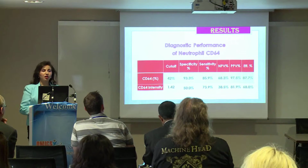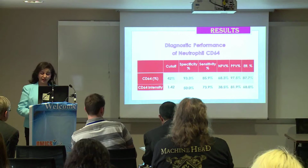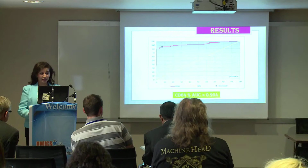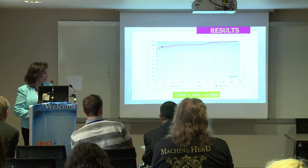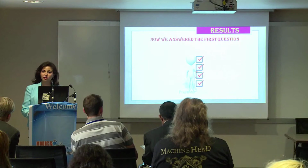The performance of CD64 alone as an early marker, we found that it has a specificity over 90%, sensitivity over 85%, with a total efficiency of 87%, which was very promising, not as promising with the CD64 intensity marker. With ROC curve analysis we can see that the area under the curve is very high, 0.964, which is very promising.